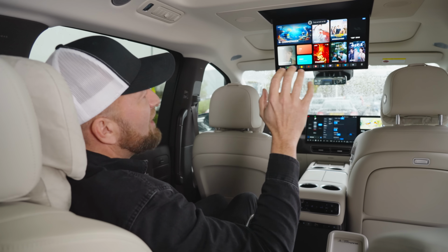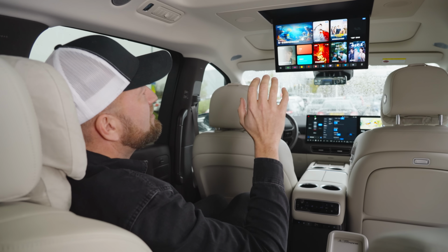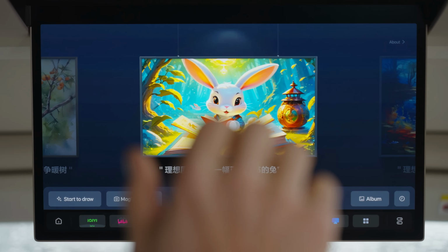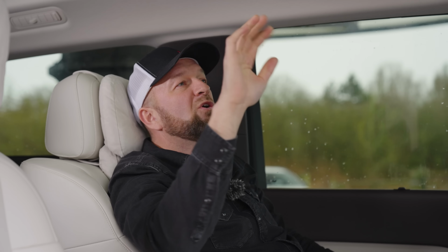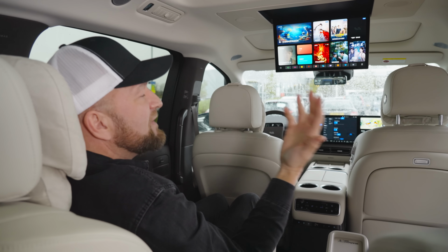So basically you move your hand and it acts like a cursor, and then when you want to press on something you make a fist. So I'm going to go into the kids mode, and then you can do lots of really weird things like do AI painting, which if your kids are like my kids would get very dark very quickly. The problem is you have to keep your arm in the air for quite a long time, and then you can watch all sorts of things. You can watch lots of movies. Apparently in China rom-coms seem very popular. And then there are various modes for the seats after that.